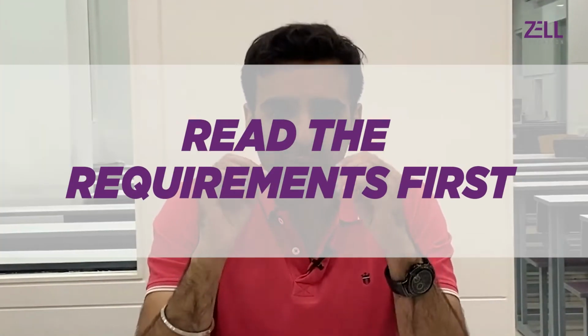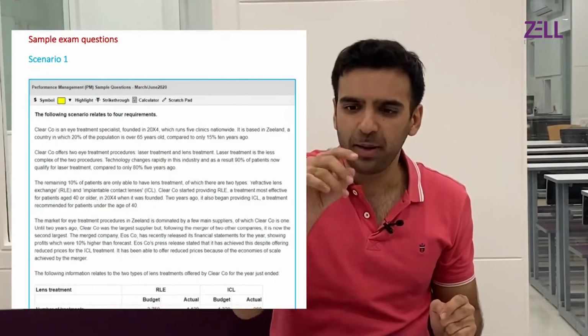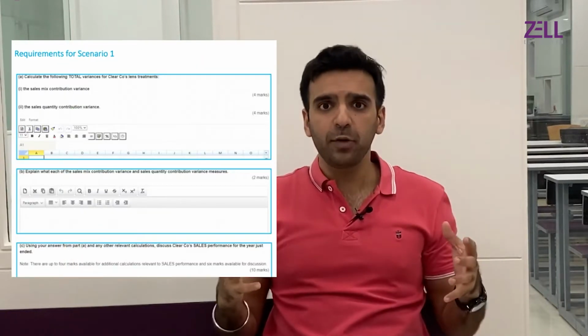For all P-level students, tip number 1, read the requirements of the questions first. There will be an entire case study in any of the papers, and at the end are the actual questions which the examiner wants. They are called the requirements. So why do you have to read the requirements first? A lot of reasons, right?